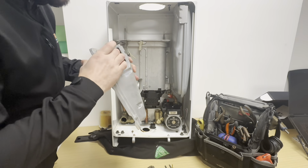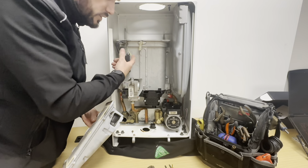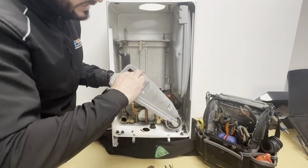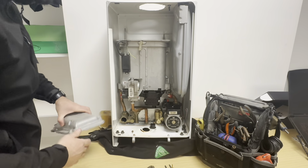What I have had before with these boilers as well, sometimes you can get a bit of a humming noise, just so you know. Nine times out of ten, your gas valve Venturi's gone. But I've also had it where these plates inside come loose, and when it kicks in, they vibrate. So just food for thought, that one.